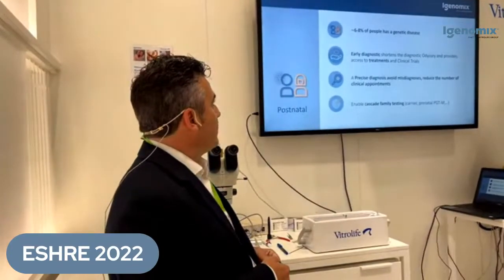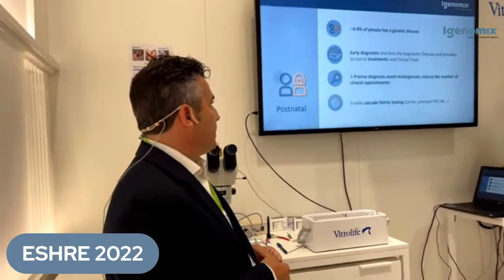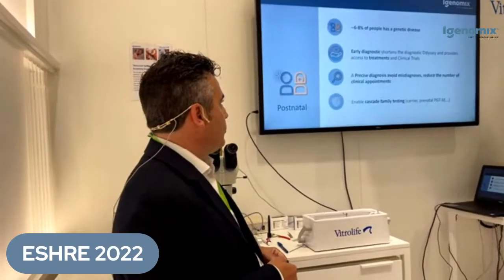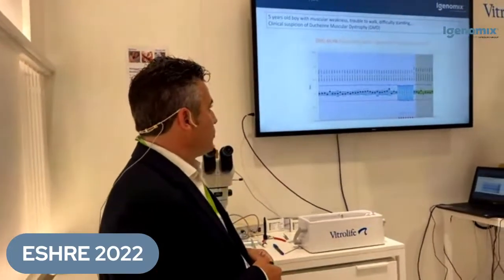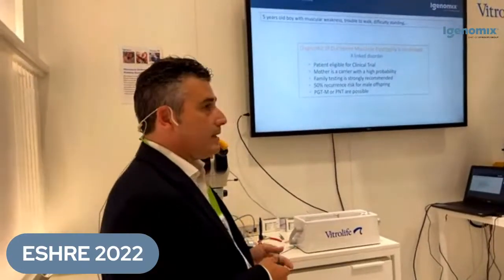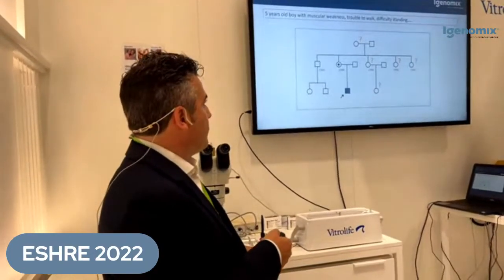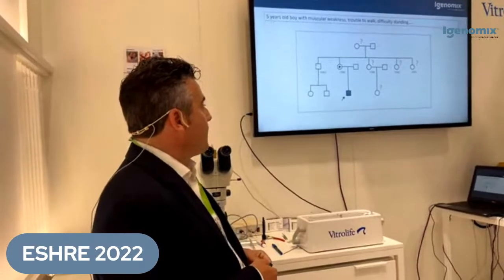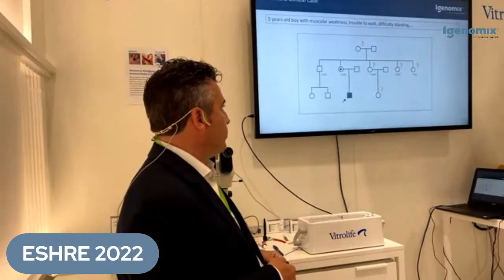Also in the postnatal stage, approximately 6–8% of people have a genetic disorder. Early diagnosis is very important to shorten the diagnostic odyssey and to have access to reproductive testing. In this case, it's a 5-year-old boy with suspicion of Duchenne muscular dystrophy. We identified the mutation and analyzed the mother. The mother is a carrier of the disease, and with this information we have this picture in which many females in the family are probably carriers, and they could have access to reproductive testing. And that's all. Thank you very much for your attention.